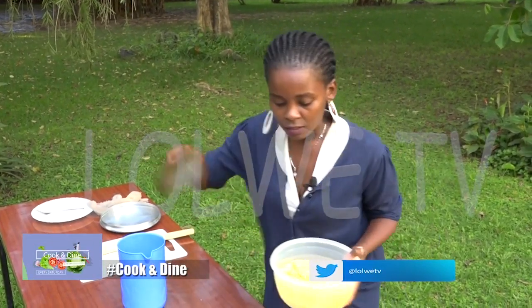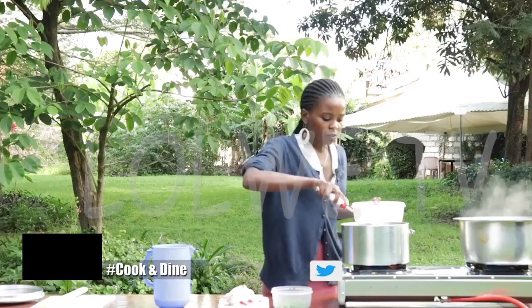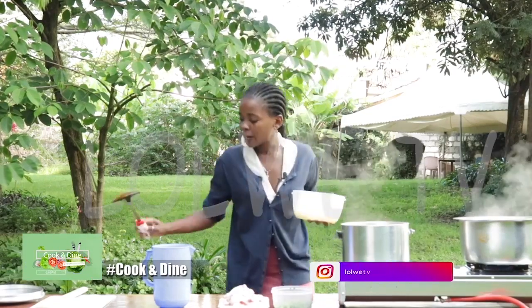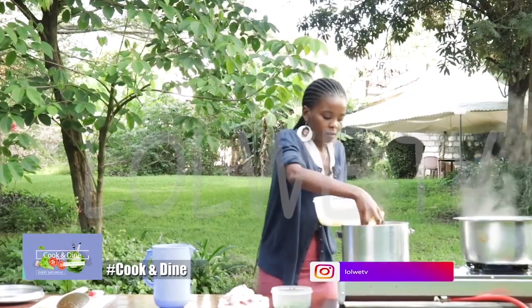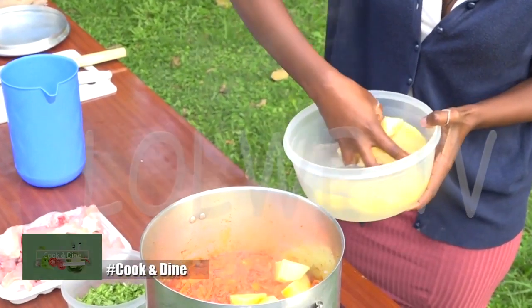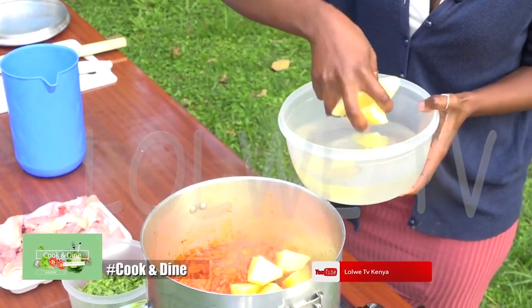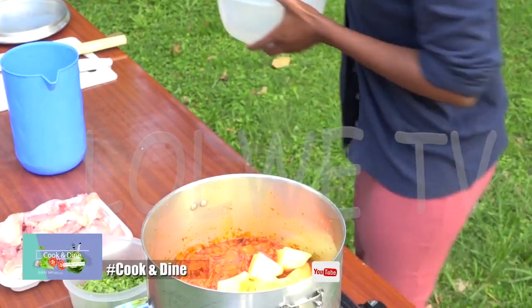And you see our tomatoes have cooked. We gave them very few minutes to soften up. So when you see them like this, and my paste is sticking, I'll put in our potatoes. It's optional to put the potatoes. I love potatoes a lot, so I'll just put our potatoes there.